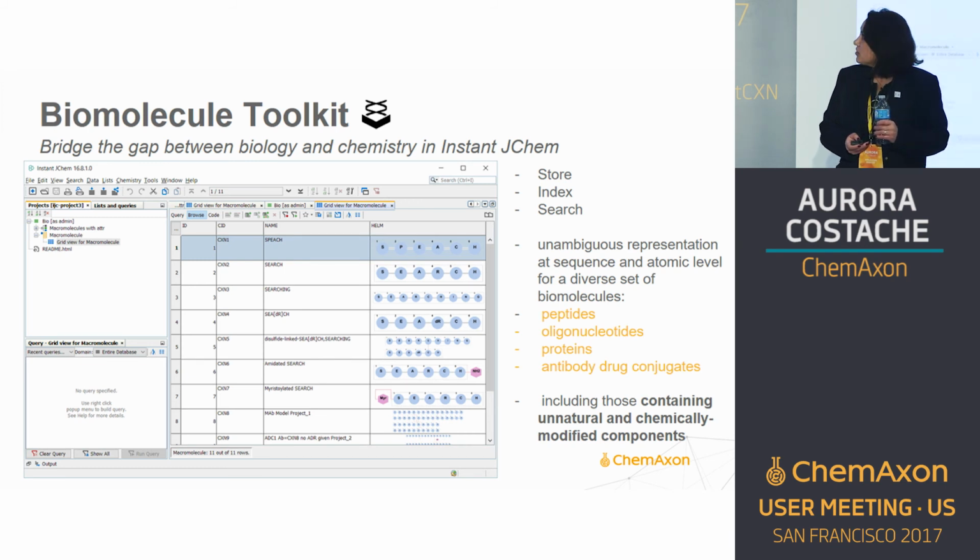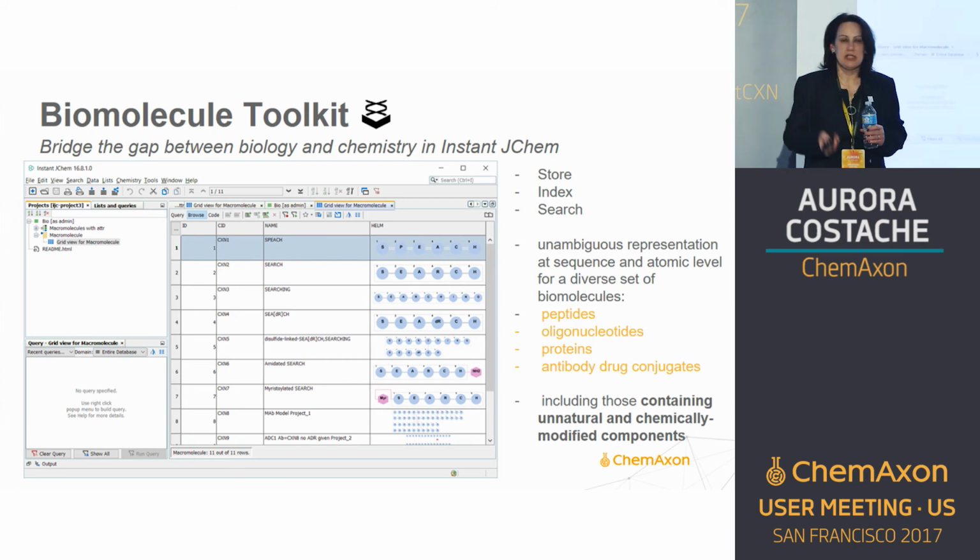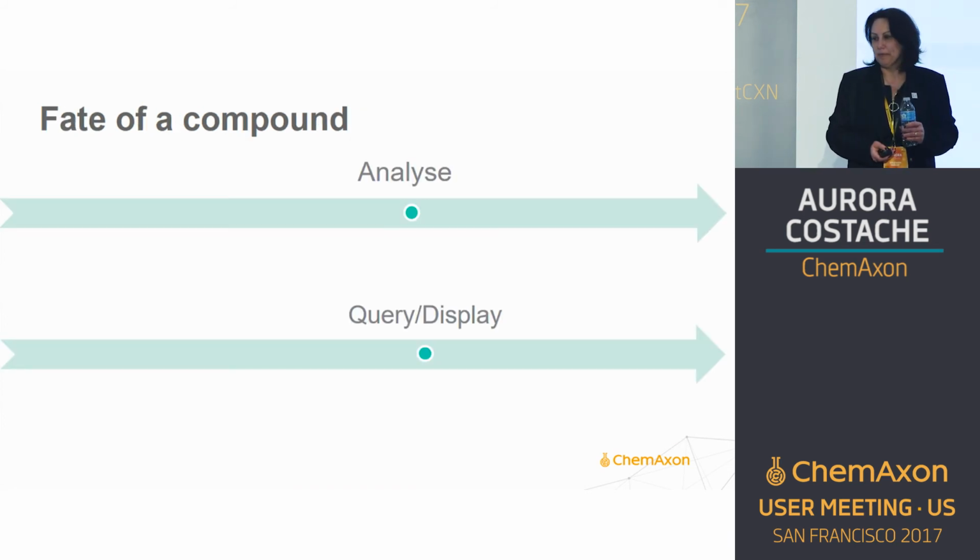So this is just a glimpse of Instant JChem, how the tables and the data stored in Instant JChem using Biomolecule Toolkit look like, to store, index, and search all these peptides, oligonucleotides, proteins, antibody-drug conjugates, and so forth.